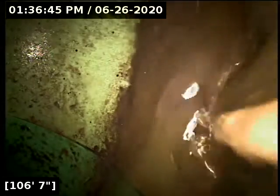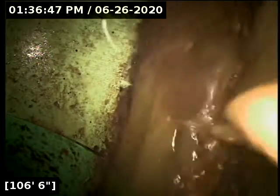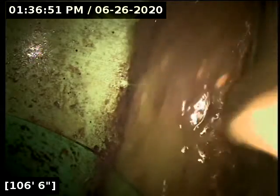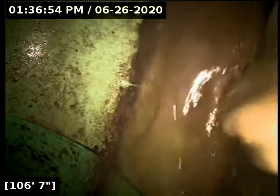Just switched over to 6-inch 3034 PVC pipe. And then we've reached the main here at 106 feet. Now we're going to let the line drain out here for a couple minutes. We'll go locate the camera head as well, and then we'll see how everything looks when we come back. That bellied area, though, is a spot that I'm very likely to recommend a repair on.